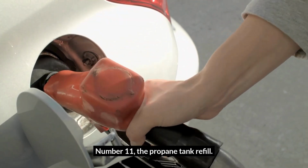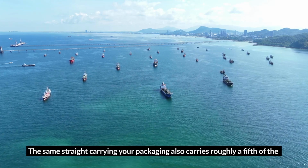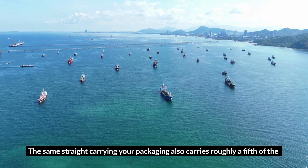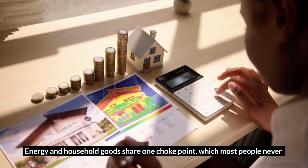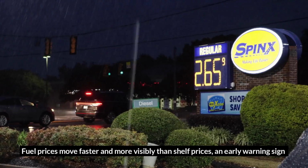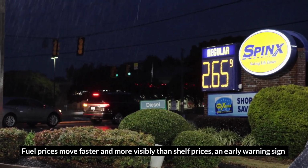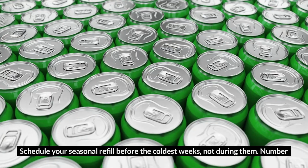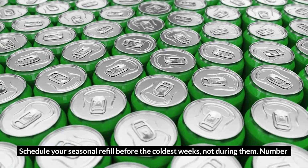Number 11. The propane tank refill. The same strait carrying your packaging also carries roughly a fifth of the world's oil and a fifth of its natural gas. Energy and household goods share one choke point, which most people never connect. Fuel prices move faster and more visibly than shelf prices, an early warning sign worth watching. Schedule your seasonal refill before the coldest weeks, not during them.